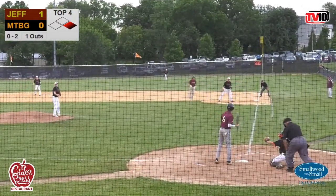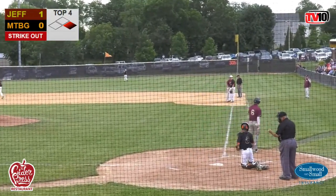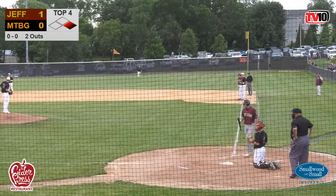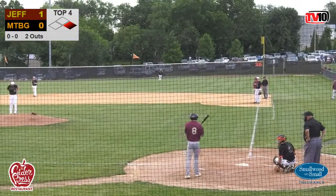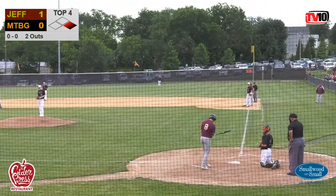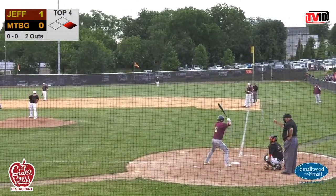Here comes the 0-2 pitch, a breaking ball. Called strike 3. Good looking pitch. Again, starting probably out of the strike zone, but then breaking into the top part of that strike zone. That brings up Finn Horowitz with 2 outs in the top of the 4th inning, a runner on first base. Matt, earlier we talked about the Region 2 softball final going on.